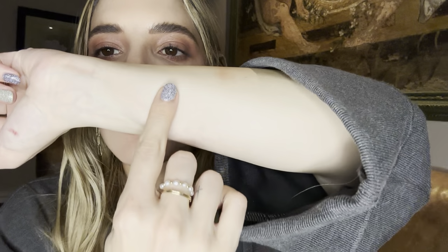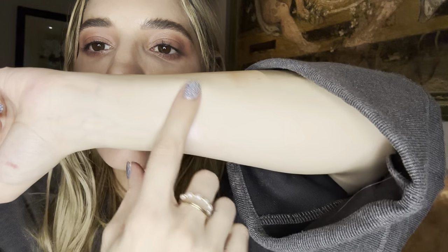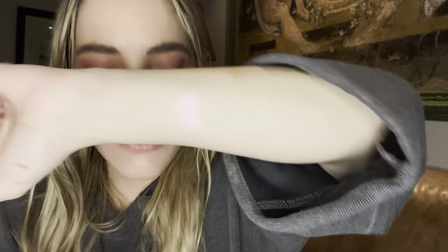Whoops. Let's see what it looks like on my finger. This is like a goldy, peachy, pinky shade. Oh, this one's really nice as an eyeshadow topper as well, for that wet lid kind of thing. So that was Diamond Dasher.